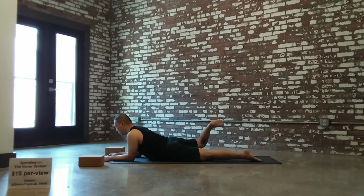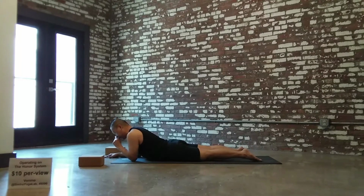Stay there. Rotate the right knee out to your side and lower and lift. Lower, lift, lower, lift, lower, lift. One more. Lower, lift. Draw the right knee back and place your right foot down. Coming back into your sphinx.